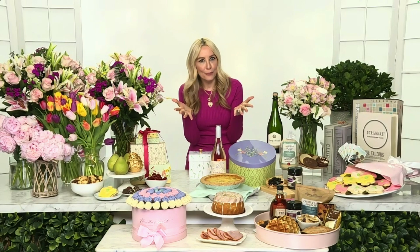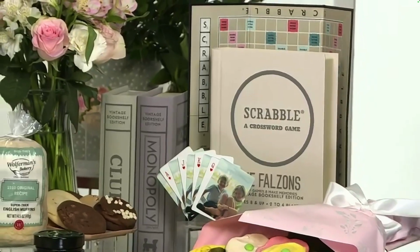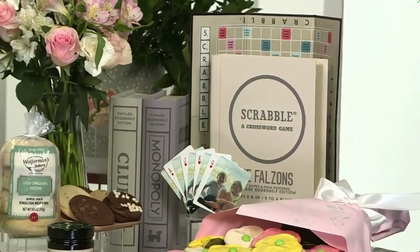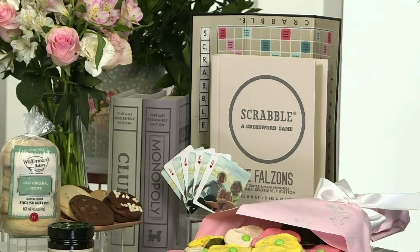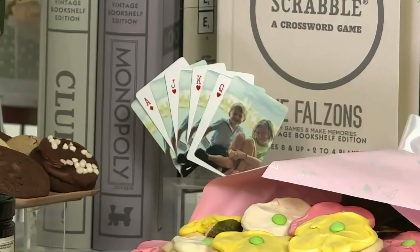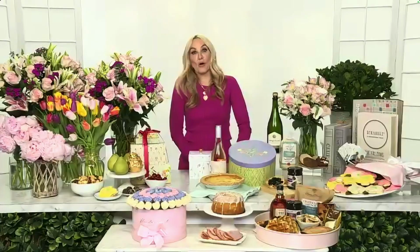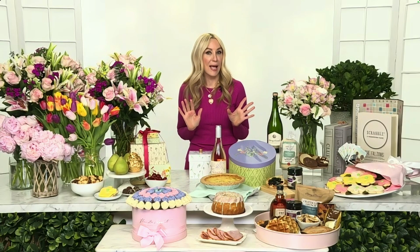And I mean, before there was Wordle, there was Scrabble, right? It's the OG word game. So I think that this custom vintage Scrabble set is such a fun idea. They also have Monopoly and Clue. Or if mom's more of a card shark, these custom photo printed playing cards, I think, are the gift equivalent of a royal flush. But for our last gift, maybe you're thinking you want to find something outside of the box.